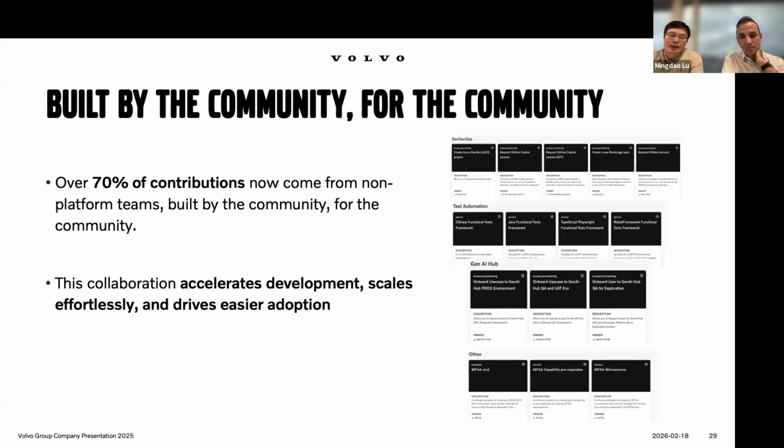And also it can be scaled easily, because basically with more people, they will solve it by themselves. So we can basically support like 10 times more users with the same size of our central team. And also adoption is not a challenge, because when it's created by themselves, we don't need to convince them to use it. They will just use it. So that's super, super powerful.